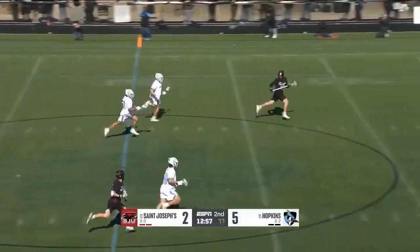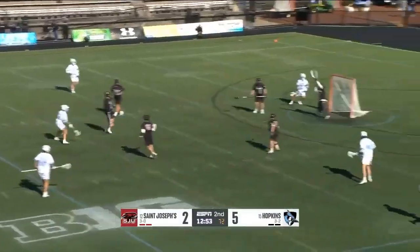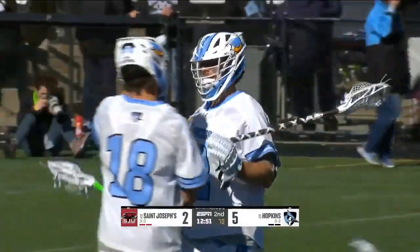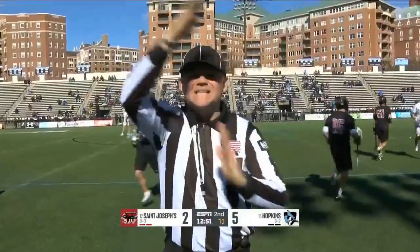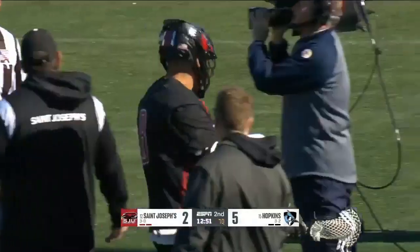Flag down, Brett Martin now leading the transition for Johns Hopkins. They've got numbers. Martin pulls up, lets it rip. McMillan reads it, makes the stop. Second save of the game for the graduate transfer from Gettysburg. We'll see what the call is. Black, 8, hold, 30-second technical foul against St. Joe's. Hopkins will be man up for up to 30 seconds.